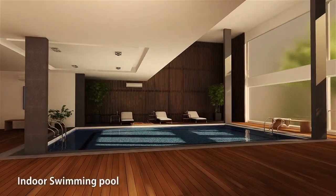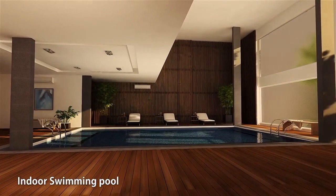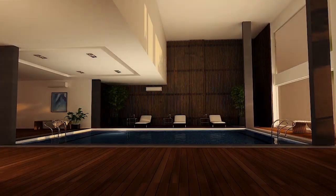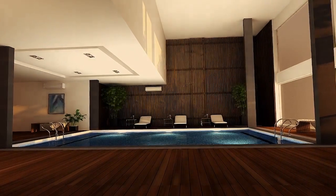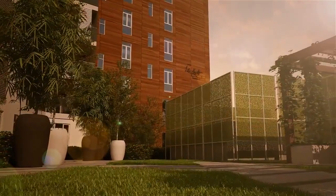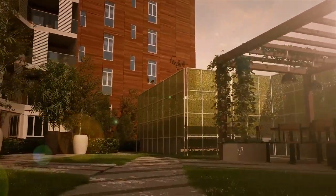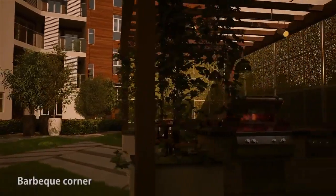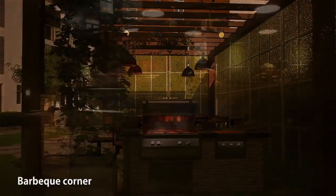Pamper your senses and revive your soul with a dip into the swimming pool. Take a brisk walk while socializing with friends and family in the lushly landscaped courtyard. Make your dining more fun with the outdoor barbecue.